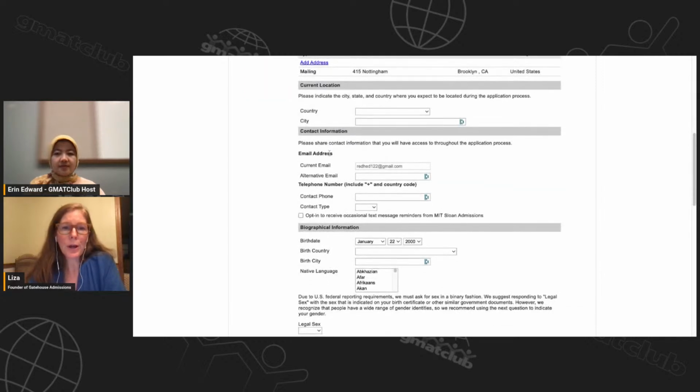And then you see below, you have your email address. You could give another email if you wanted to. Again, it's up to you. The big headline I'm going to say on filling this stuff out is there's no real way to game the system. Some people are like, but should I put this? Is it okay if I have a different mailing address to a current address? They're not looking for reasons to say no to you on some technicality like that. There are ways to be really thoughtful when it comes to your essays, but much less on this sort of capturing the data type questions.